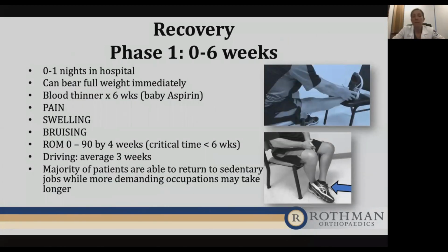Any other questions there? All right, so then we'll get into recovery a bit, and this is more specifically geared towards total knee replacement rather than the partial knee replacement. So total knee replacement, I think, is a little bit more involved than a hip replacement, if you compare the two in general. So I'm breaking this down into phases. For the first 6 weeks, these are some of the details.